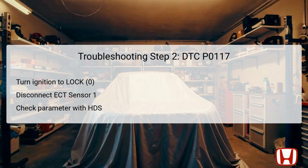For the second step in addressing DTC P0117, turn the ignition switch to the lock position to ensure safety. Next, disconnect the 2-pin connector from ECT sensor 1, enabling a more accurate voltage assessment without interference from the sensor.